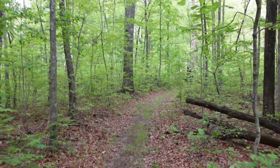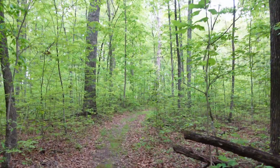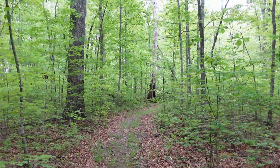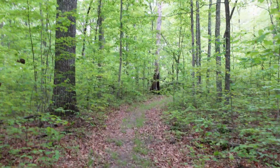Cool thing about hiking up here to an overlook, you can look through the trees and start to see a lot of daylight, and you know you're getting close.